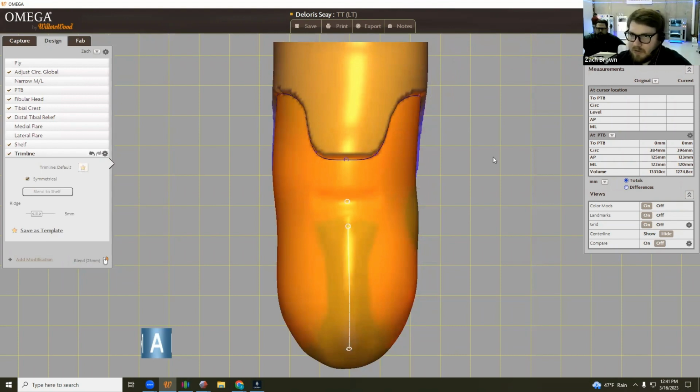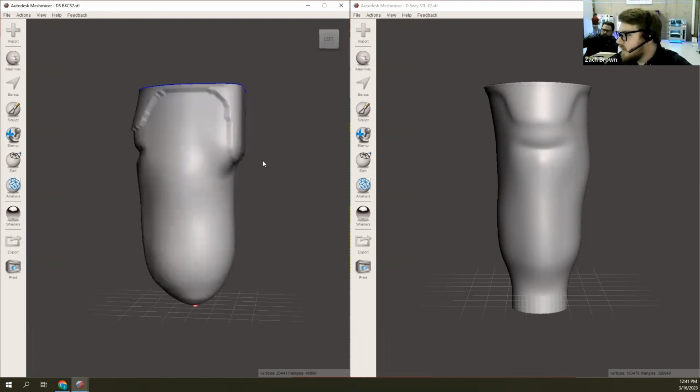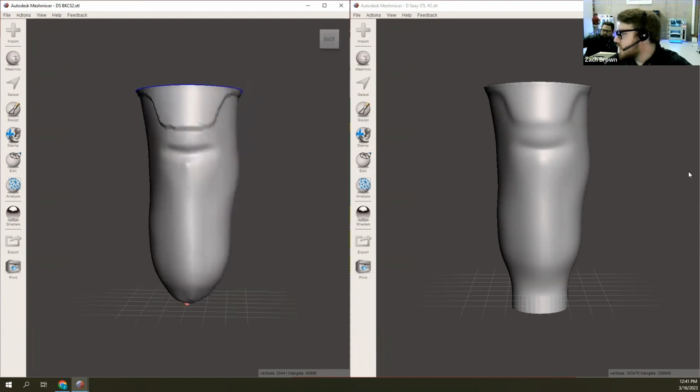into a patient folder. From there, we'll bring up our design tab, which you can see on our second screen here. This is an undesigned modified scan right here. As you can see, we take a couple of steps to get to where we need to be over here.